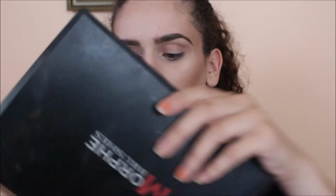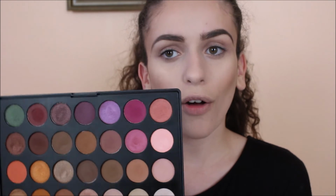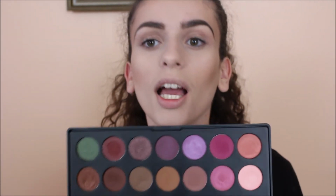So I'm going to be using these 2 eyeshadows today, as well as my Too Faced Chocolate Bar palette for the more pricey side. And I'm going to be using some of the colors in here. And I'm also going to be using my Morphe Brushes palette. This is the Jaclyn Hill Morphe Brushes palette that was limited edition a while ago, and I'm going to be using this one as well for the more affordable option eyeshadows.